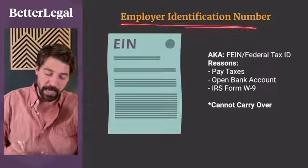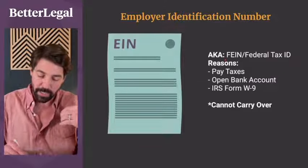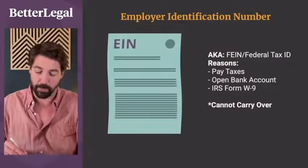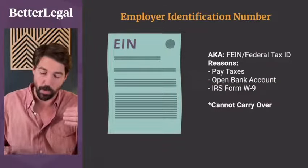You do not need to be an employer. You can be by yourself and still need an EIN. It's just a terrible name. It is an FEIN, a federal tax ID. The reasons you need this are to pay your taxes with the IRS when you start making money. A bank is going to require you give them an EIN number to open a bank account.